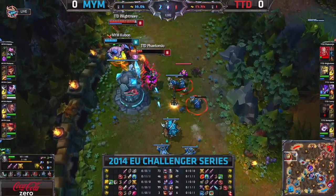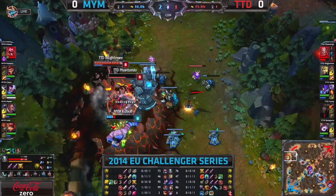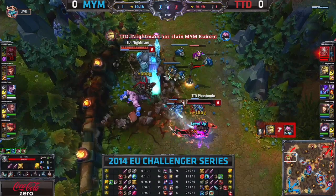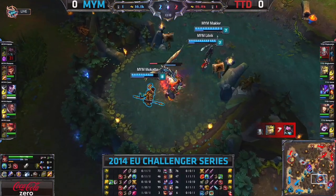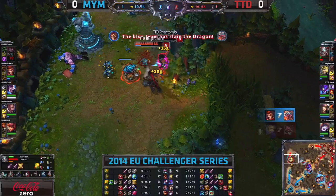Now we want a repeat dive on the other side of the map. Right. Phantom Joe has turret aggro. He's going to ult in one more shot. There it is. A little early, not too bad. Kuban now has nowhere to go. Flash is down. Phantom Joe, ulti. Oof. He was about a quarter second away. He lived. Very well played there. They are a successful dive.